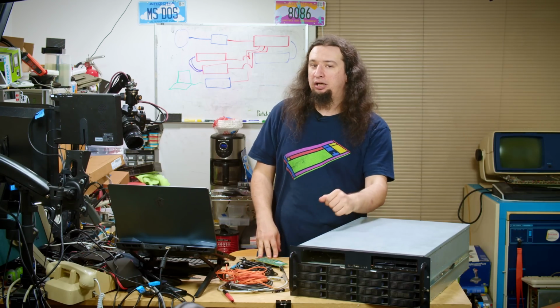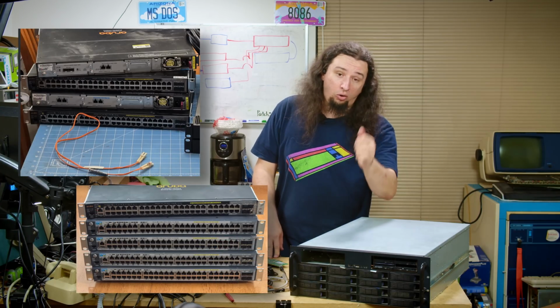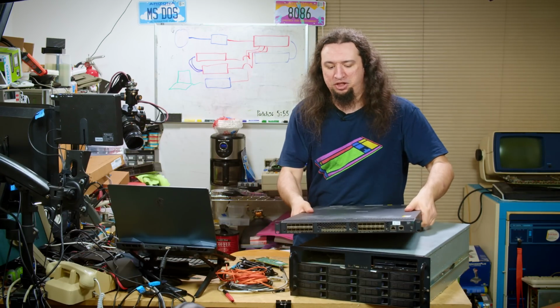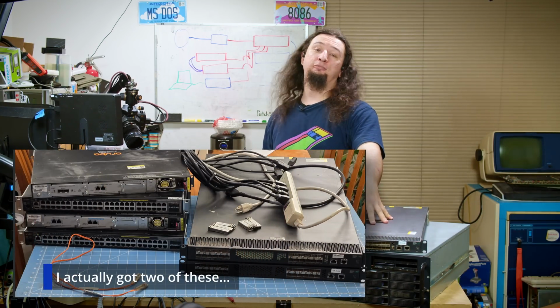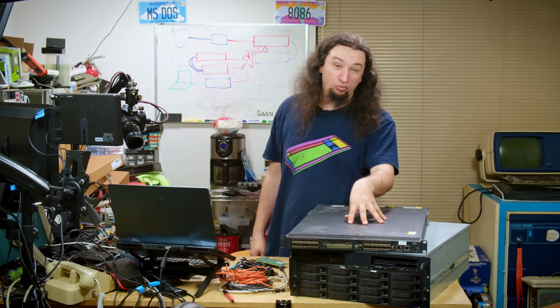I actually have 9 of those because I really thought this whole project was going to go a whole lot different. Matter of fact, that MikroTik switch I wasn't planning on buying because I thought I was going to use this, which is an HPE 5920. This is a 24-port SFP+ switch. It has 480 gigabits of switching capacity.